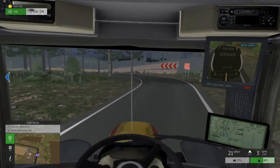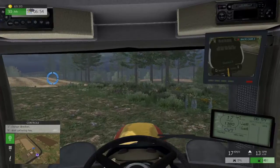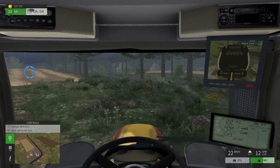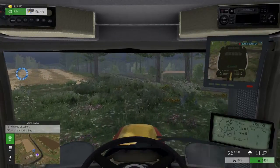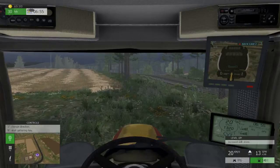Boy, at 37K with a baler on the back, it actually tends to swing it to the right and swing it to the left. And that might be fine if you're into dancing. If you're into driving tractors, it's like less fun than you could possibly imagine.